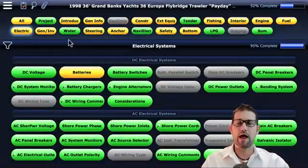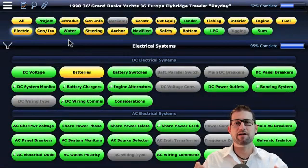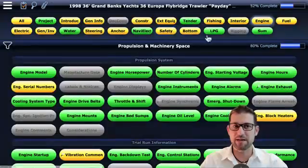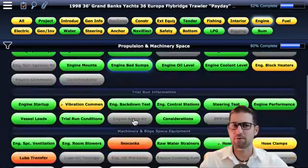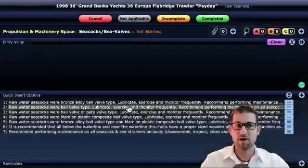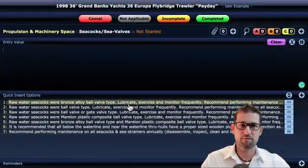So again, I reordered the layout of that particular button in a place where I know I can retrieve the button for seacocks where I place it. And for me, I place it right under here under propulsion and machinery spaces, because in those build spaces I always find these seacocks. So here I have that particular heading right here. And when I click on this, I can now describe the valve itself. So we can make that entry.